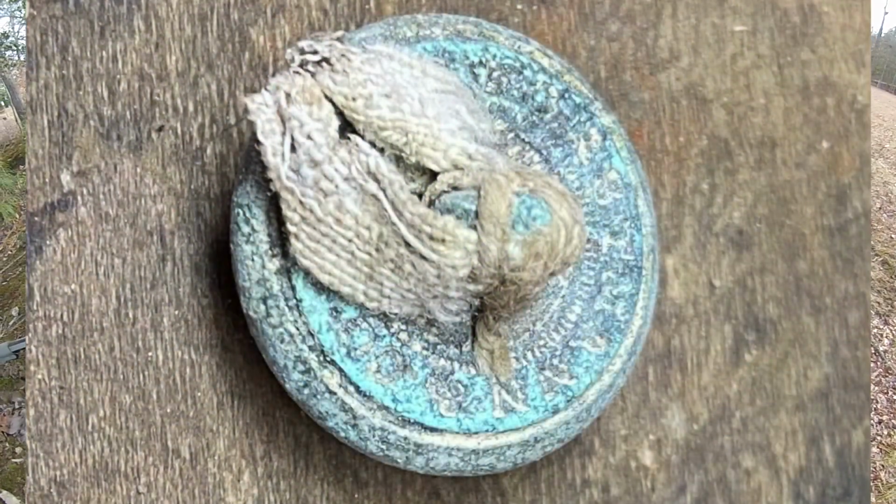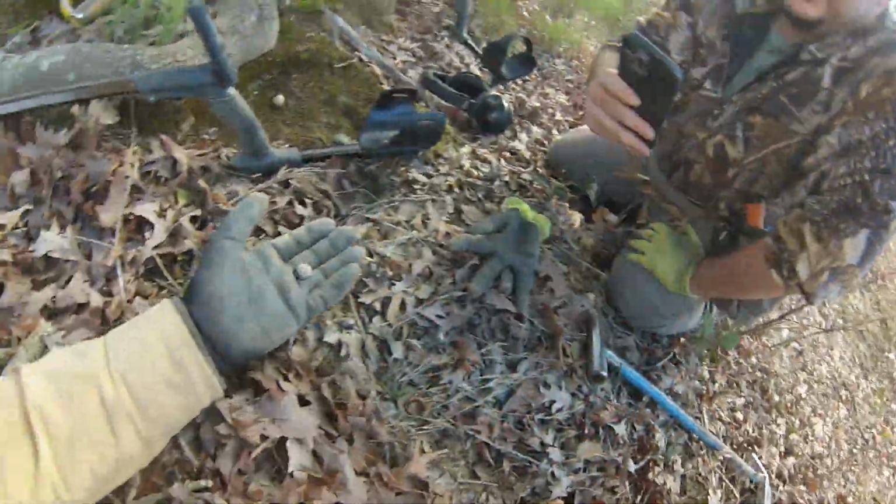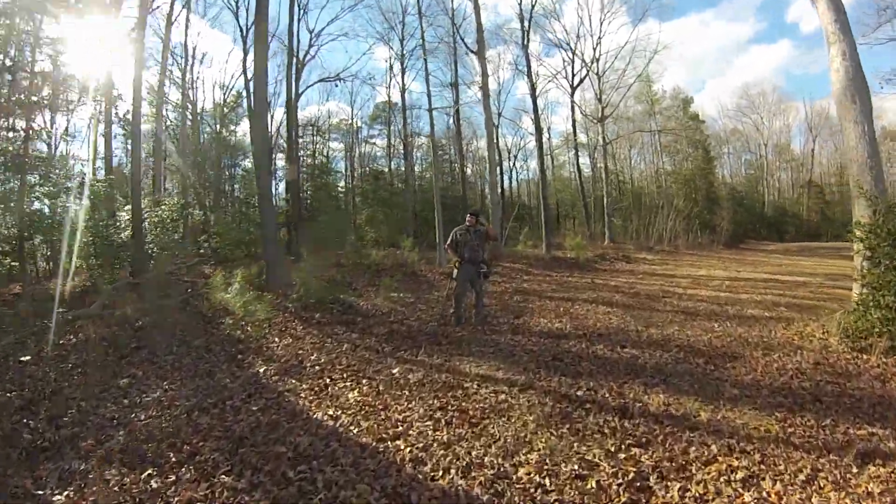But that's a good shape eagle right there. That is worth my trip just for that. Now we got some brass. This is the guy that relic hunts like the woods are on fire and he's made out of gasoline.